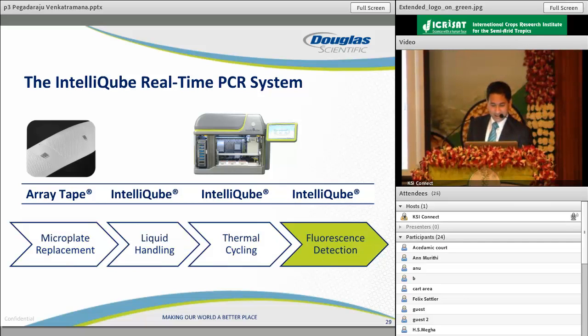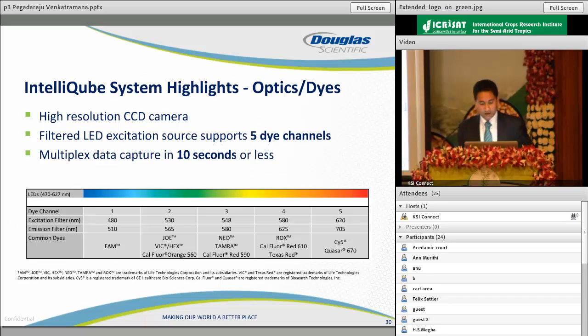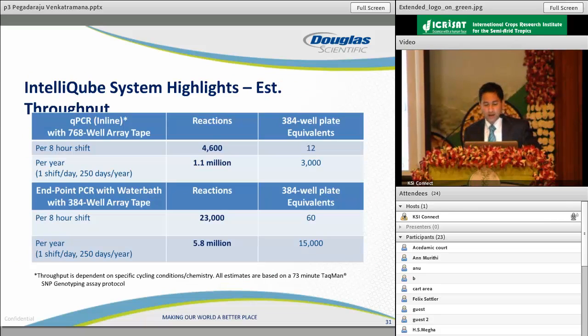So I mentioned here the 5 different dyes that can support multiplexing, and in terms of throughput, this is really a sweet spot for the academic or research space. You're looking at anywhere around 1.1 million data points on a real-time qPCR reaction, not endpoint. And if you look at endpoint, it's somewhere around 5.8 million on this particular system.